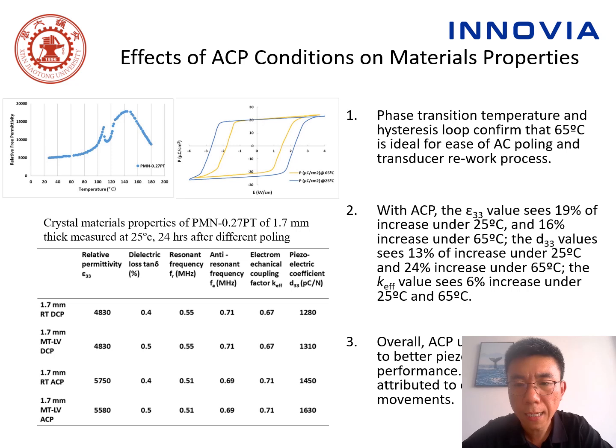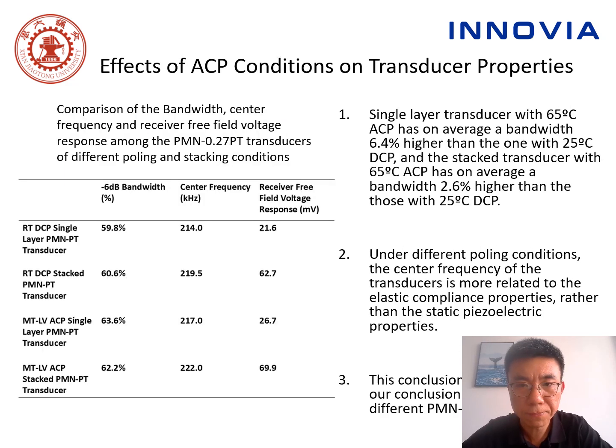Overall, ACP under 65 degrees C gives rise to better piezoelectric properties. This might be attributed to the ease of domain wall movements. Here are the effects of AC poling condition on transducer performances.